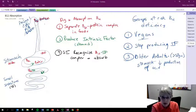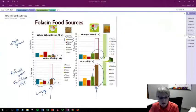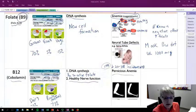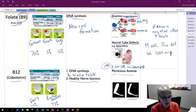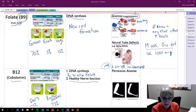But let's get back to our story of the babies and the adults and fortification of folate and why there was a concern. So remember, we had folate, we understood it since the 1970s and 80s and early 90s in particular, and there was a debate about adding it to the food supply because they were worried it would mask B12 deficiency. So let's come down here and look at what happens when you have inadequate B12.